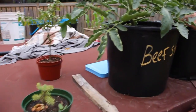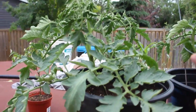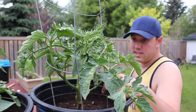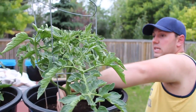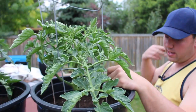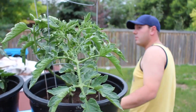Here, 2 more beefsteak tomatoes. They're being grown in pots, and they're way thicker and healthier than the ones in the garden. They're the same tomatoes from the same seeds from the same pot. They were all the same size when they came out here. Actually, a couple of the ones I put in the pot were stragglers that I thought weren't doing very well, and put them in the black pots. They're doing way better than the ones in the garden.